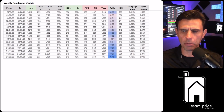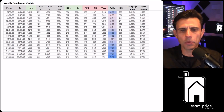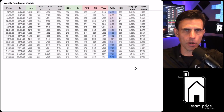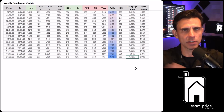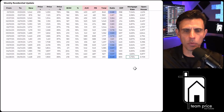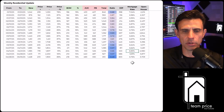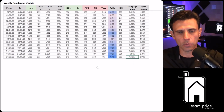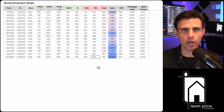just a little bit. We had PMI pricing come out. So rates went up by just a little bit, but we did end last week right around that 6.75. This is from Freddie Mac. This is 6.76. That's right in line. But we were at 6.83, 6.81. There's that little bit of a pullback on rates, and we're ending at 330.